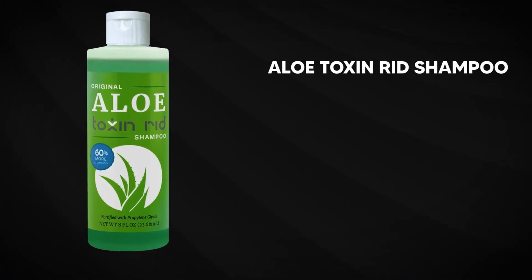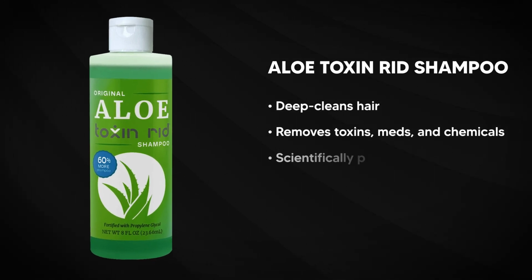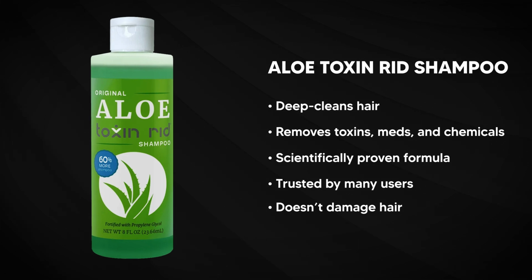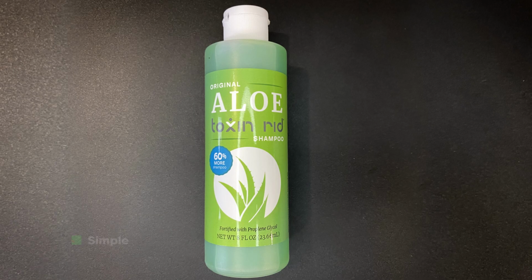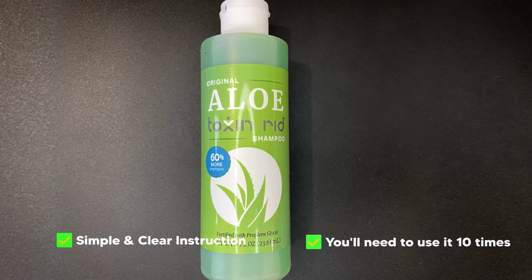Now, we've selected the best proven shampoos that meet these criteria and that have a long track record of great reviews and success. Now, the most effective is old style Aloe Toxin Rid Shampoo. It's been around for years, has amazing reviews, and is very effective at helping you pass the test. The bottle contains 8 ounces, which is enough even for long, dark hair or dreadlocks. The instructions are simple and clear, and you'll need to use it about 10 times.